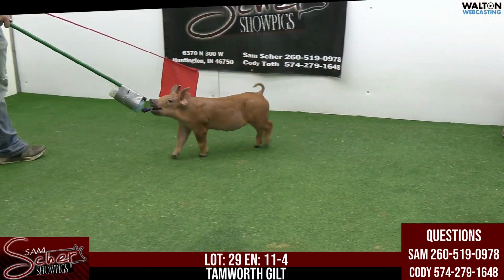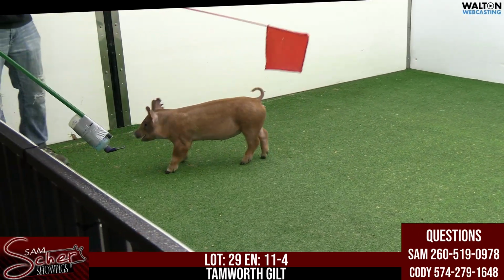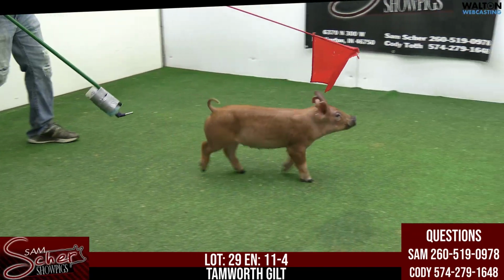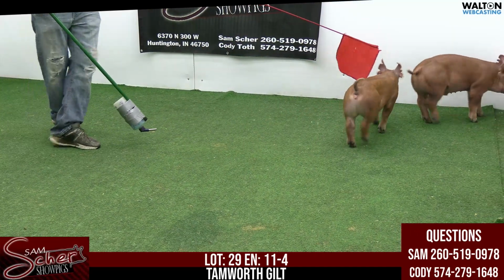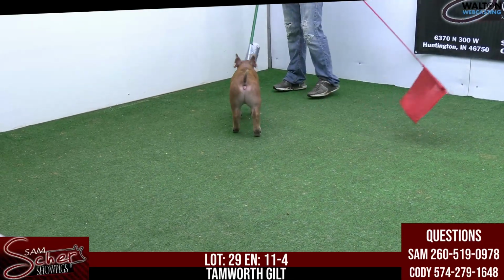I thought when she left you a little skinny, but her hock was so square and her heel set down so good. I still think those things are very good about this one. I don't know the maturity on these Tamworths. I don't know if she's an expo and done. I don't know if she's a state fair kind of gilt. I don't know how they grow because I don't mess around with a lot of them.